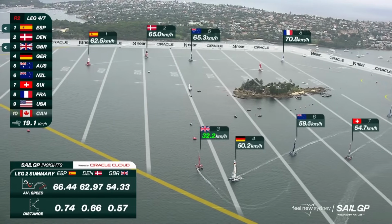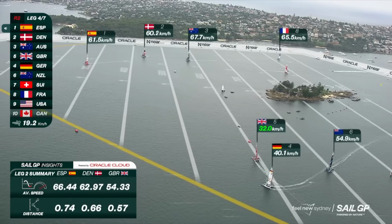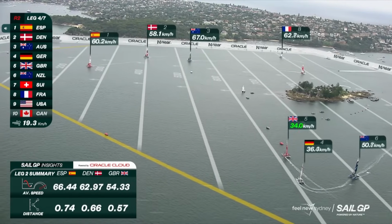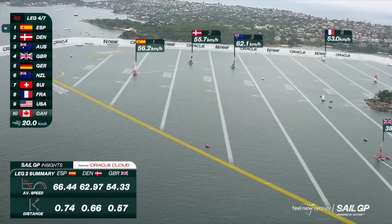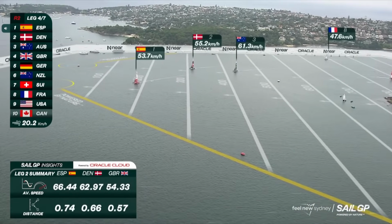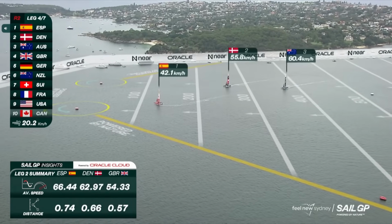And a look at the bottom left of the screen here shows us a summary from the previous leg and how GBR managed to close that gap. Now, they weren't the fastest boat round the course, 54 kilometers an hour average boat speed, but look at the distance sailed, 0.57 compared to 0.74 for Spain.